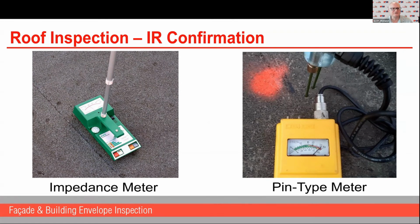On the left-hand side is an impedance meter. It's a non-destructive test method to determine if there's moisture beneath the roofing. On the right-hand side is a pin-type meter, a little bit more accurate. It checks the electrical resistance between two probes, and you can easily plug those two holes after you're done.